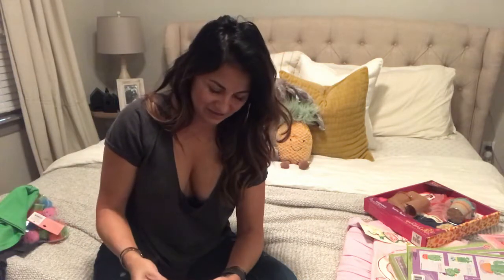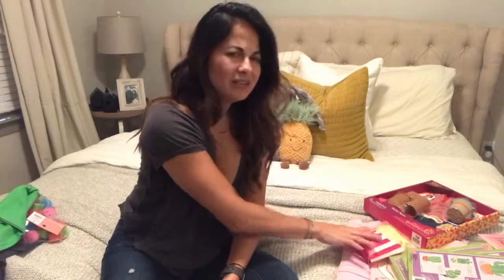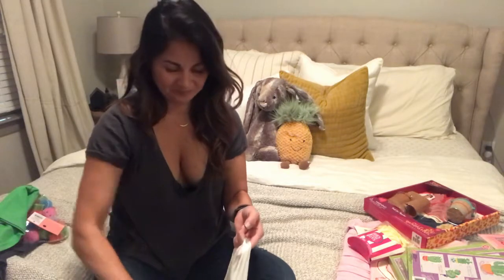So I think the kids are gonna love those, but I got one for Reed and for Kaylin because I was like, Reed, do you want one of those too? And he was like, yeah, I want one of those. So he's getting one too.